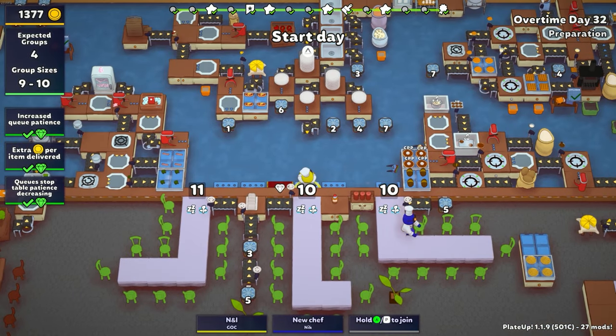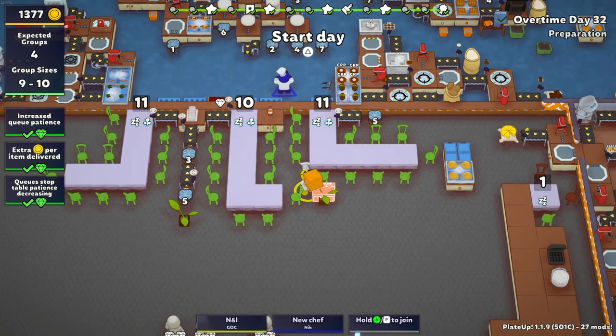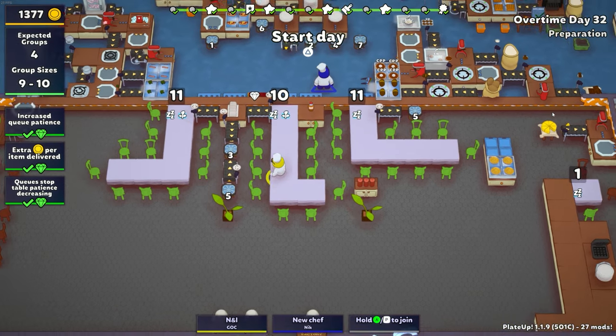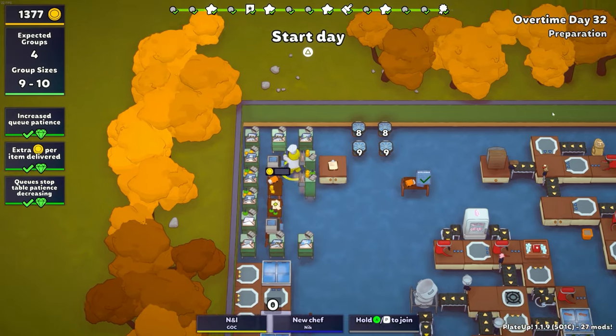Can we put a condiment here and then a plate here? That's what I want to do. Why wouldn't I be able to find out? I don't know this game. I see no reason why I wouldn't be able to.